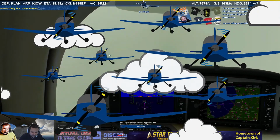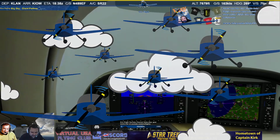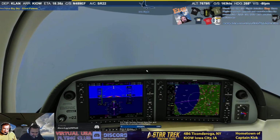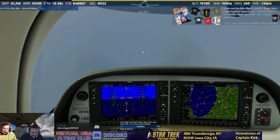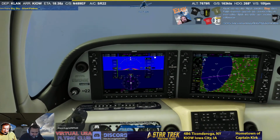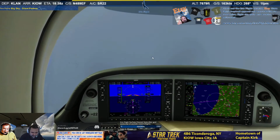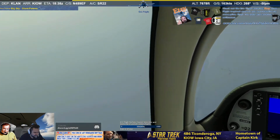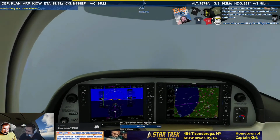Well, we're cruising around 8,000 feet, 75% power. The ground speed's up to 163 now. We're still having a slight headwind here, though, whereas 2 days ago, when we were flying for real, we had a tailwind that was helping us. So I had to do economy fuel power percentage there, but we're getting through this.